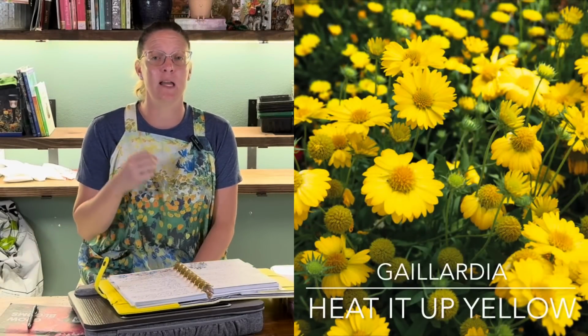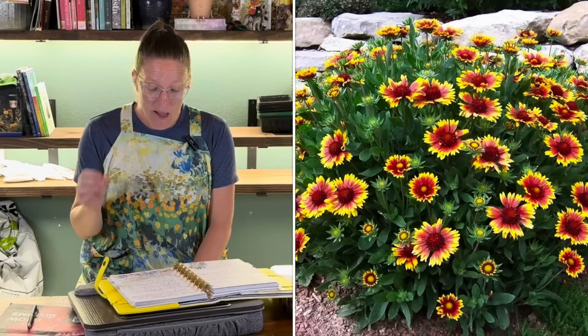Now, gaillardia is one that I don't have a ton of experience with yet. My favorite gaillardia is the Heated Up Yellow from Proven Winners. That sucker blooms and blooms and blooms. However, it never comes back for me as a perennial. It works more as an annual in my particular area. I have also grown the Arizona Sun series and multiple varieties of the Arizona Sun series, which are more of the traditional colors of a blanket flower when you think of those reds and oranges and yellows. Absolutely beautiful. But if you're wanting to get started with gaillardia, I highly suggest the Heated Up Yellow because it blooms and then it covers its dead. It just keeps blooming and blooming.